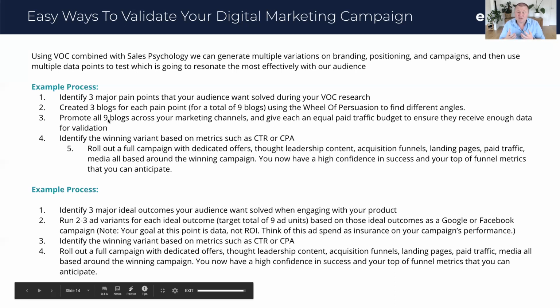And once you've found that winner, now you've got this winning variant, and you can look at things like the click-through rate if you're running an impressions campaign. You can look at your cost per acquisition if you're doing an acquisition campaign to bring customers in. But what this means is you can find winning positioning by combining those 2 strategies, and then from there, go roll out your full campaign, right?